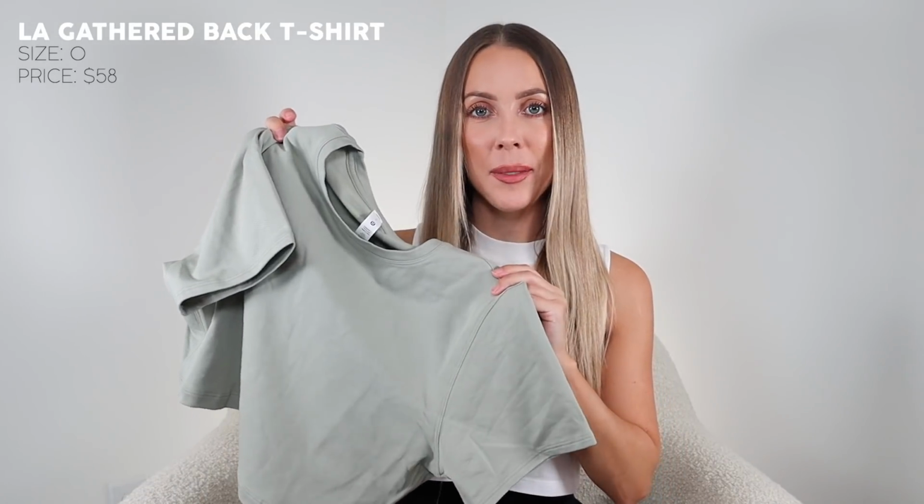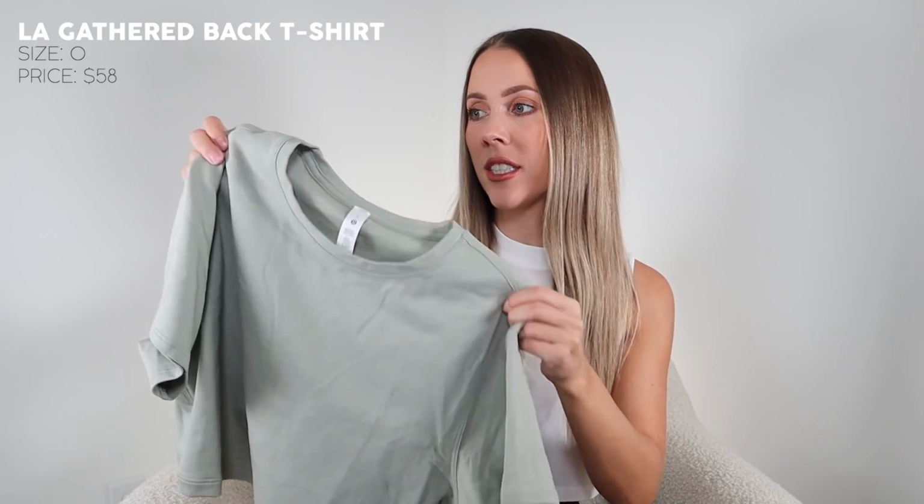The first one that I wanted to share with you is this bad boy. It is the LA Gathered Back t-shirt. It's in the color Green Fern, and I did get a size 0. So in the LA collection and also the All Yours collection, which is this tank top that I'm wearing right now, I do size down to a size 0 because these are just naturally very oversized, and I don't want them to be too oversized on me, so I usually just size down.